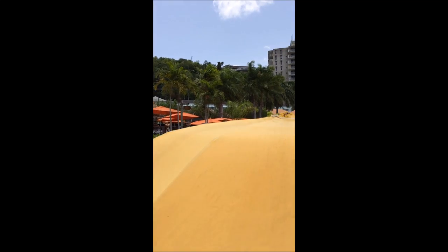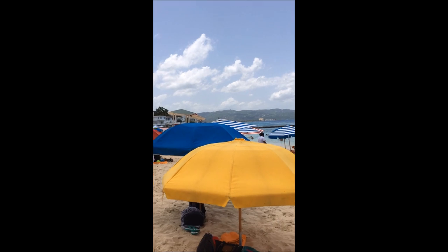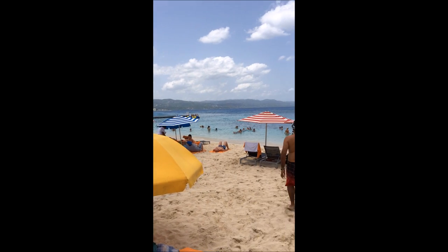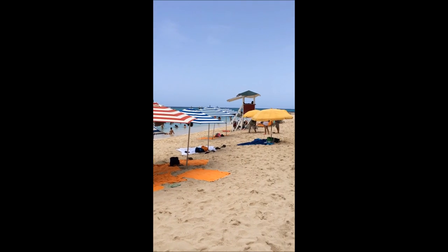And so this is the beach. There's a hotel behind. It's not a tremendously big beach, actually, and there are a lot of people here. But we both can't wait to get into the water.